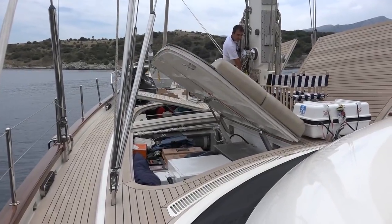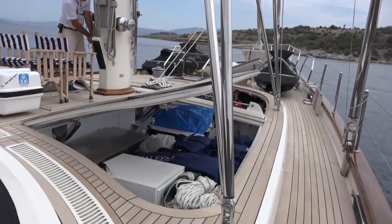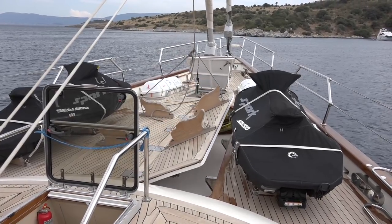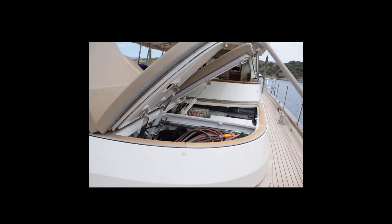Storage spaces in this boat are amazing, stretched along from the aft to the foredeck. The storage doors are hydraulically controlled and have manual locks that keep them tightly closed in bad weather when breaking waves are washing the decks.